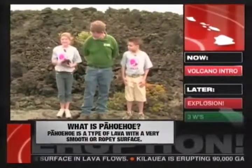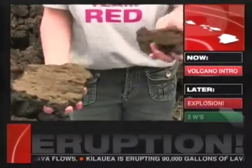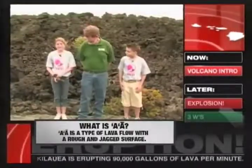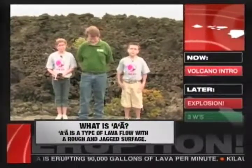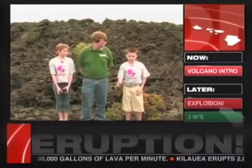Pahoehoe is a smooth, easy to walk on lava. On the other hand, a'a is really rough, sharp, and pointy. It's really hard to walk on. These Hawaiian words, pahoehoe and a'a, are used all over the world, not just here.